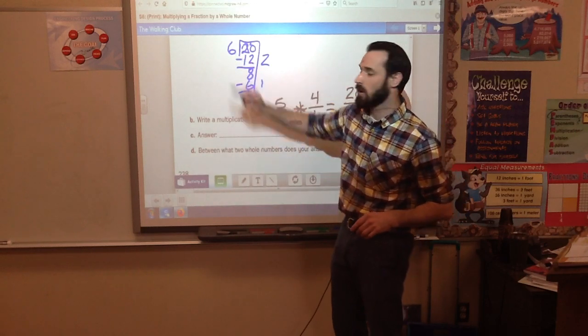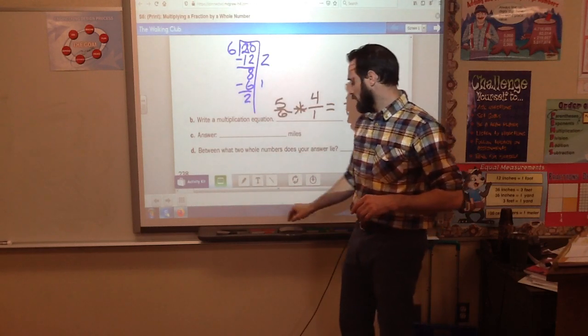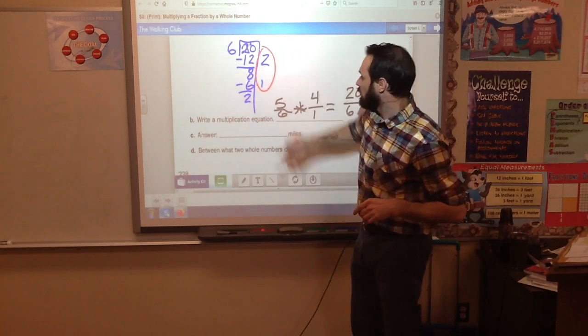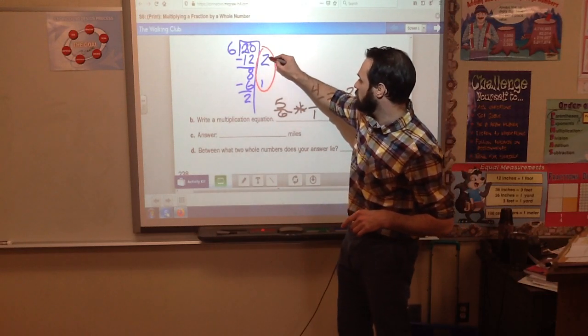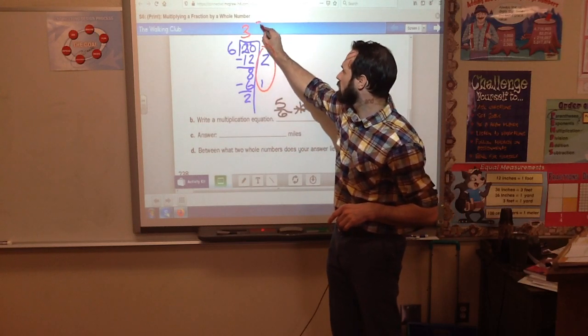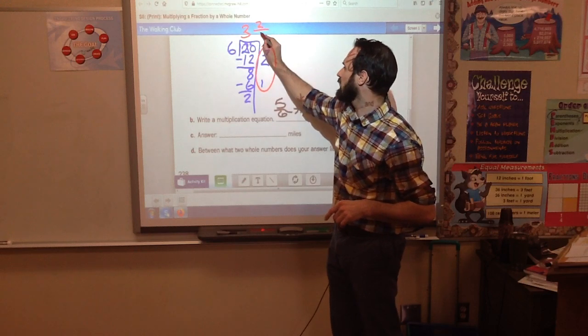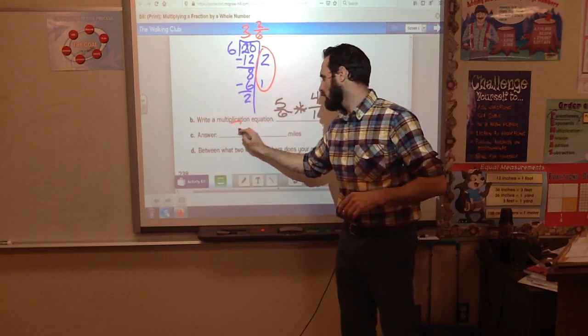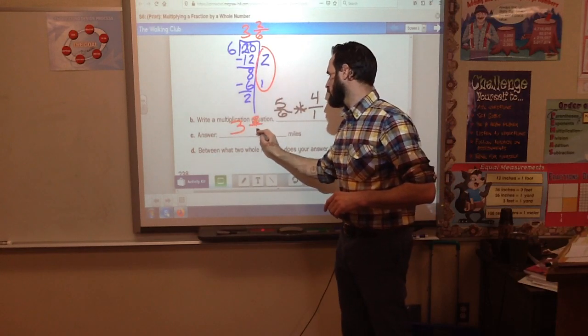Now our divisor is smaller than our remainder, we're done. If we did this right, we should end up with the same answer as we did when we drew. The whole number is, we add these, 2 plus 1 is 3. Your numerator is 2, and your denominator is 6. So your answer should be 3 and 2/6.